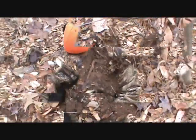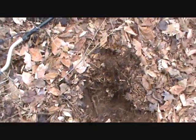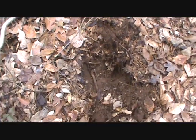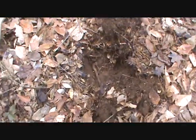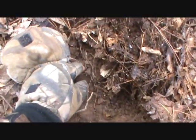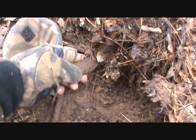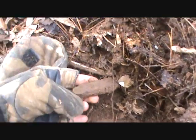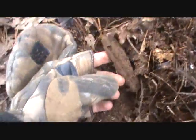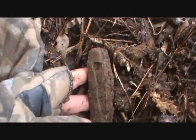Okay, y'all gotta check this out. I just got a good dime signal here, and then it would bounce the iron. And I told my dad to swing over it, and it showed up as foil on the Ace 250. And I dug the hole, and I thought it was going to be a bayonet. That's what I was wishing for. But it's a pocket knife, a wood pocket knife. The wood board is still in there. Look at that. It fell out right there.